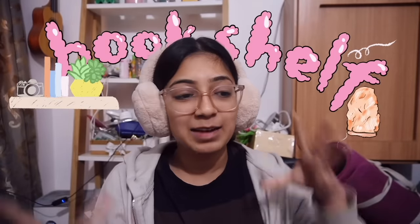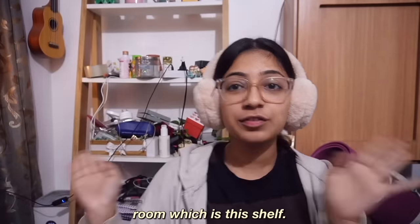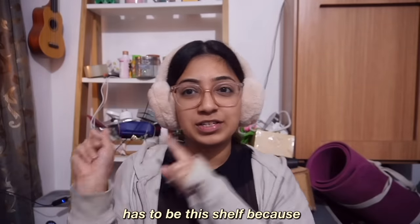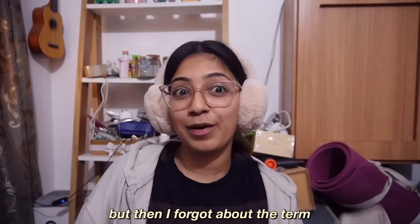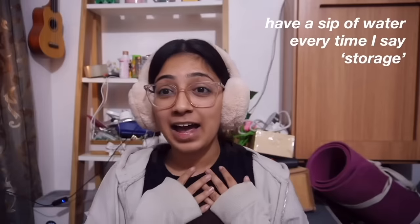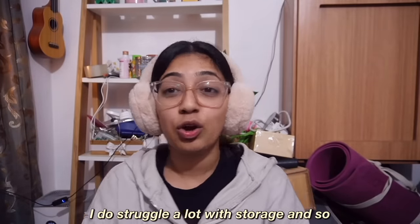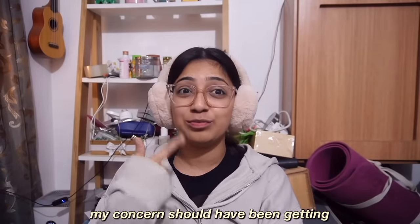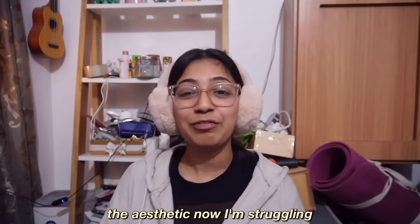Today it is time to clean another segment of my room, which is this shelf. One of my biggest purchase regrets has to be this shelf because I wanted something very aesthetic, but then I forgot about the term called storage. Since I have a lot of things in my room and the room is not that big, I do struggle a lot with storage, and so my concern should have been getting something for the storage. But me being me, I got something for the aesthetic.